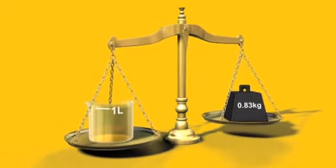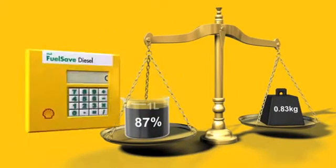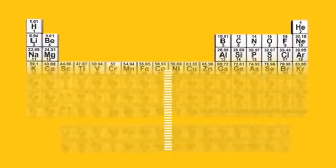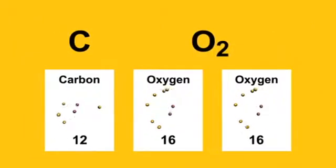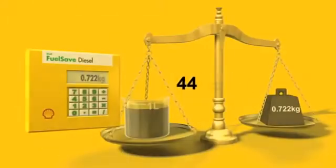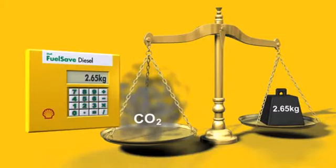Typically, 1 litre of diesel fuel weighs 0.83 kilograms and contains about 87% carbon. So if we multiply these two figures together, we can work out that each litre contains 0.722 kilograms of carbon. Now let's understand what's happening at the molecular level. Each carbon atom weighs 12 atomic units, and during combustion it bonds with 2 atoms of oxygen that each weigh 16 atomic units to form CO2. 12 added to 32 makes 44. So the 0.722 kilograms of carbon in the original fuel now becomes 2.65 kilograms of CO2.